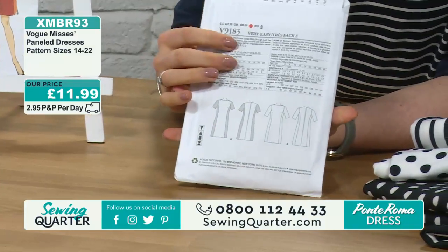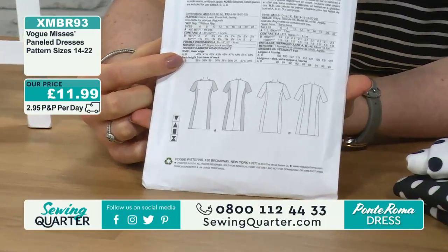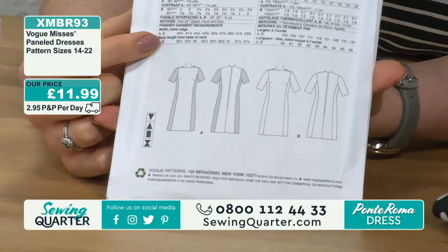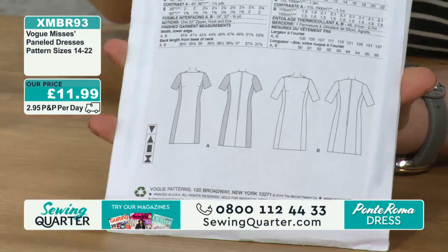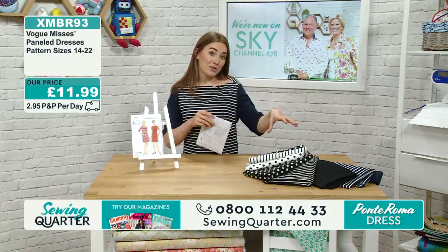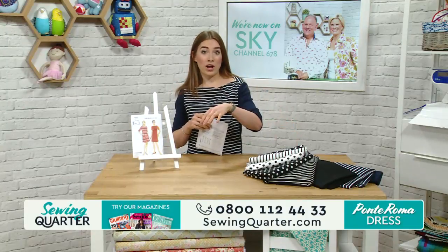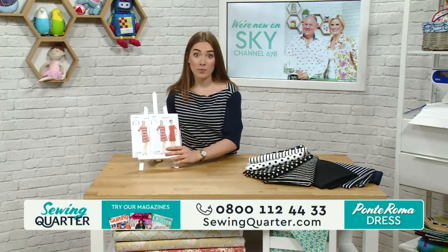Again, on the website, you can look at the back of these patterns. You can zoom in and have a look if you want to check the meterage and the sizes and things. But 2 meters of fabric is what you need for up to the largest size. So if you want to do the mix and match, version A, where you've got the two fabrics, you'd need a meter of one fabric and a meter of a contrast. If you want it all in one fabric, you can just go for 2 meters of the same print.